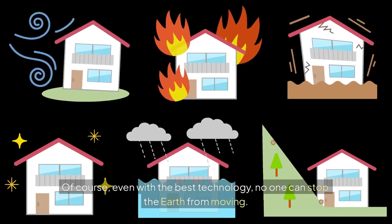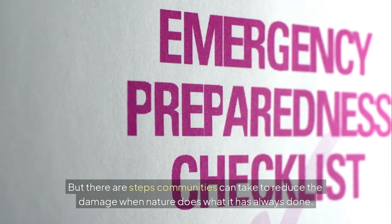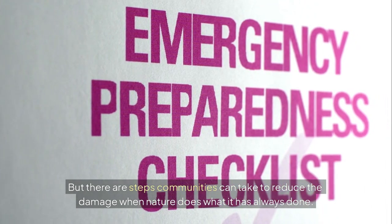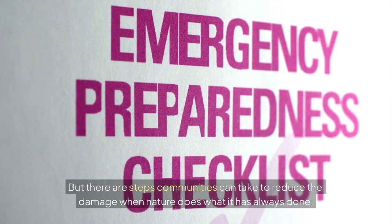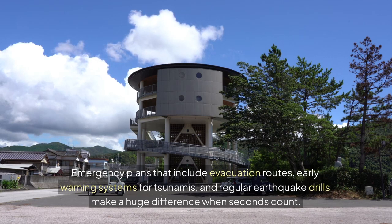Of course, even with the best technology, no one can stop the Earth from moving. But there are steps communities can take to reduce the damage when nature does what it has always done. Emergency plans that include evacuation routes, early warning systems for tsunamis, and regular earthquake drills make a huge difference when seconds count.